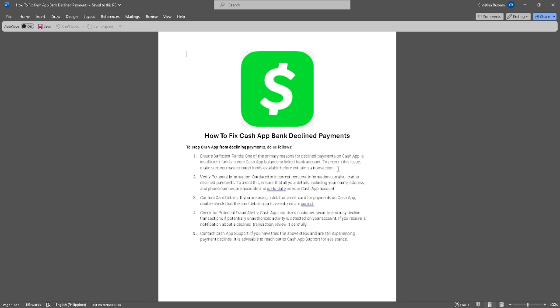So fifth is to contact Cash App support. So if you have tried the above steps and are still experiencing payment declines, it is advisable to reach out to Cash App support for assistance.